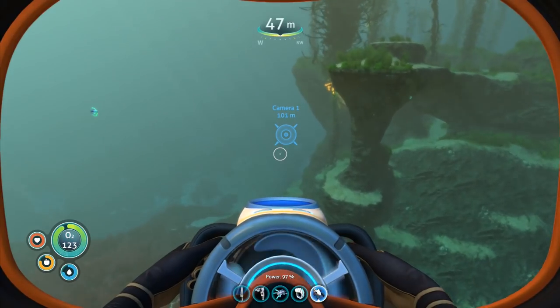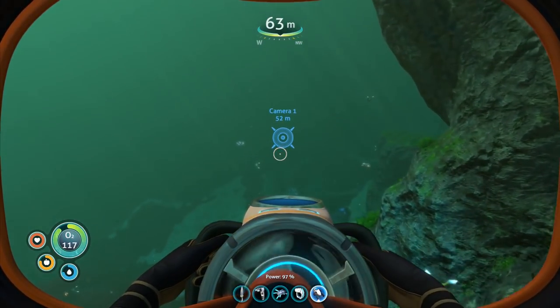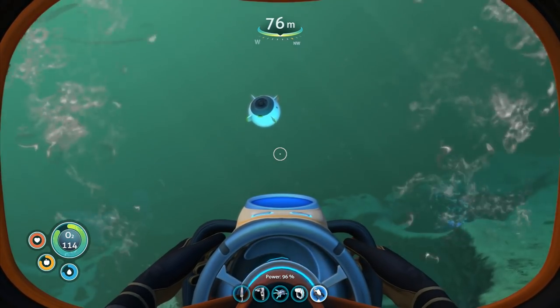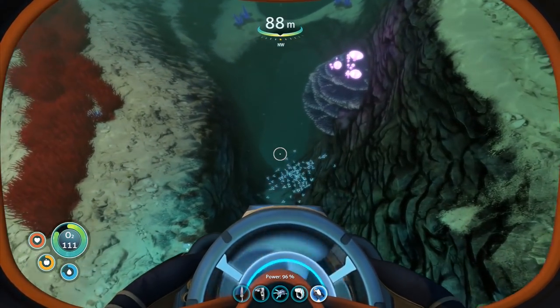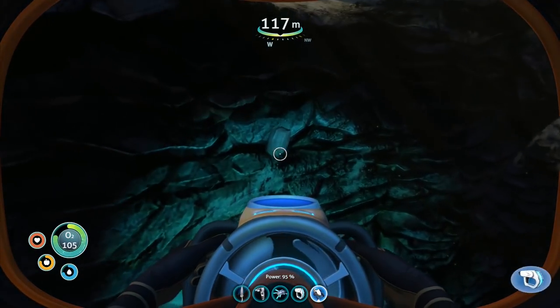I'm not going down into those caves until we've got the seamoth, and we'll use the seamoth for actually taking us into the caves. I think it's going to be a safer thing altogether. But there is that camera. So the shale was down here, right on the edge of this one. Is it going to give us some diamond?